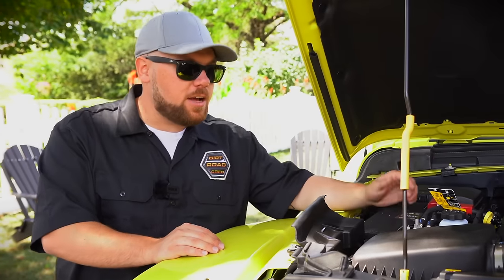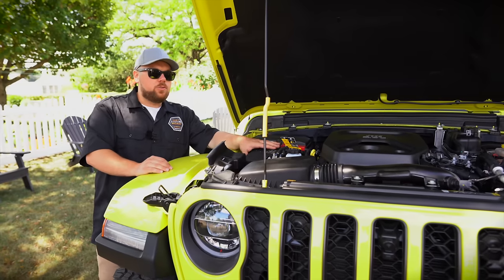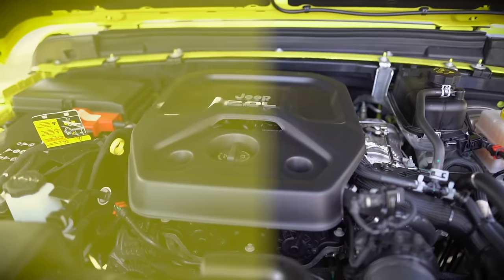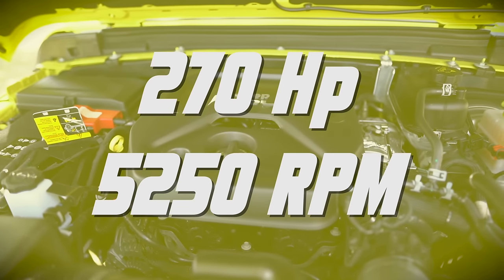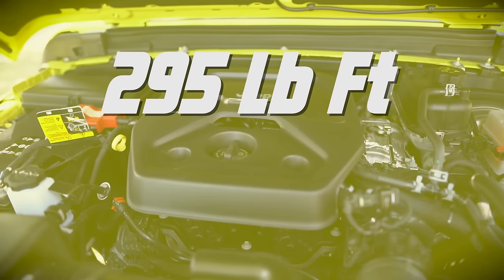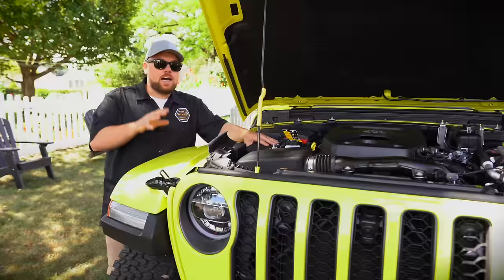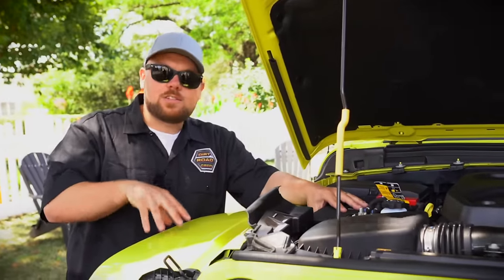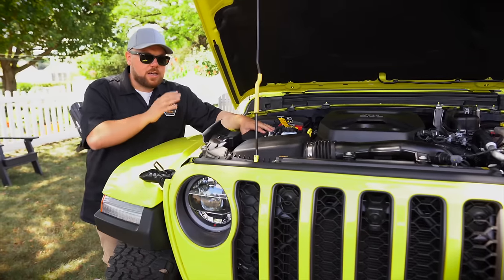Now, some specifications on this 2-liter engine. This is a cool engine, and I will say it still makes a lot of power going on underneath this hood. The horsepower rating for this brand new 2022 is 270 horsepower at 5250 RPM. And the torque it produces is 295 pound-feet at a very low 3000 RPM on the tachometer. Now, I will tell you that is a very important specification right there, and something that I was kind of alerted to right away when I chose this engine.